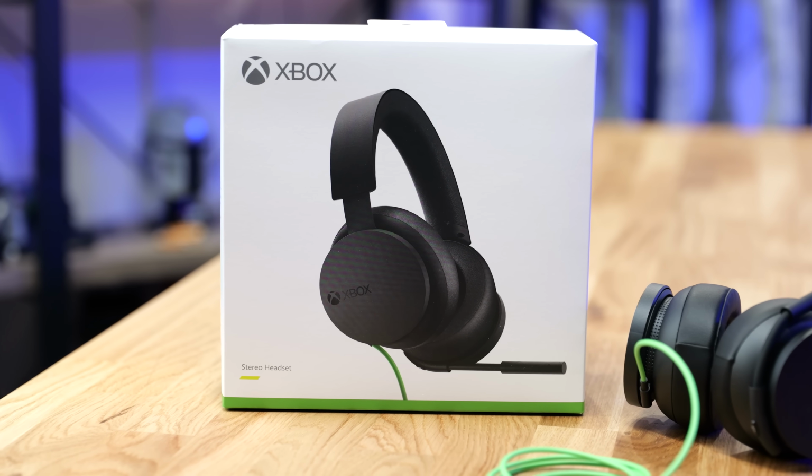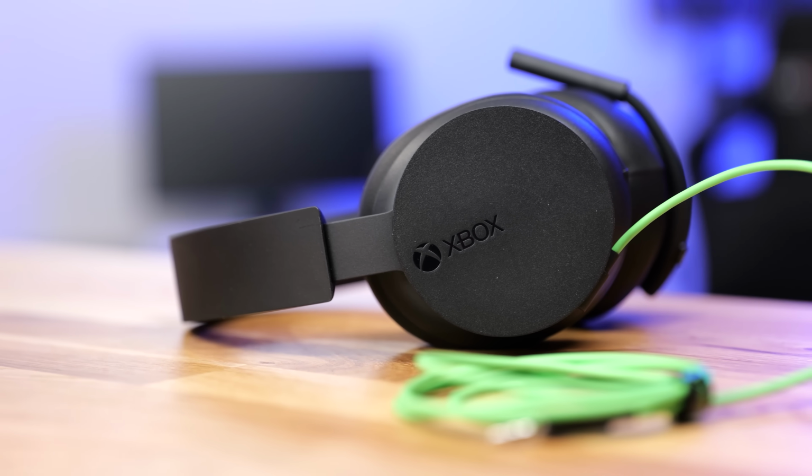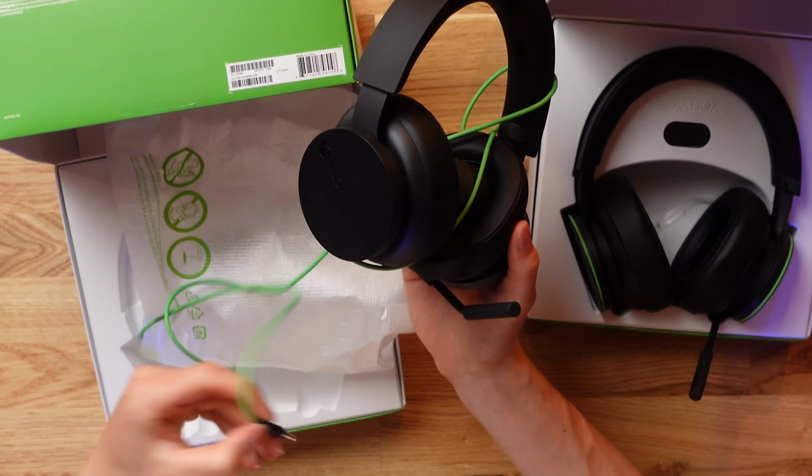Now, they don't have the fancy chat mix features like you get on the premium version, but you do still get a nice volume dial to control the overall volume of the headphones, which is nice and easy, and they just plug straight in with a good quality cable.